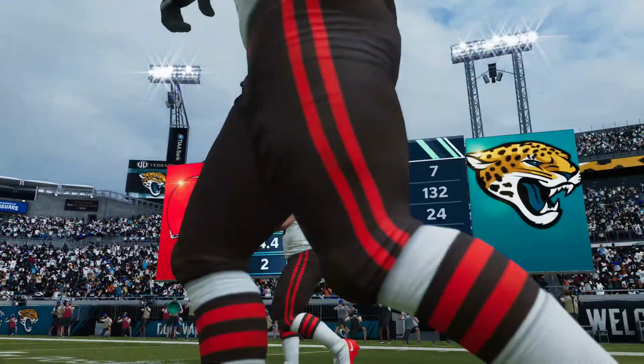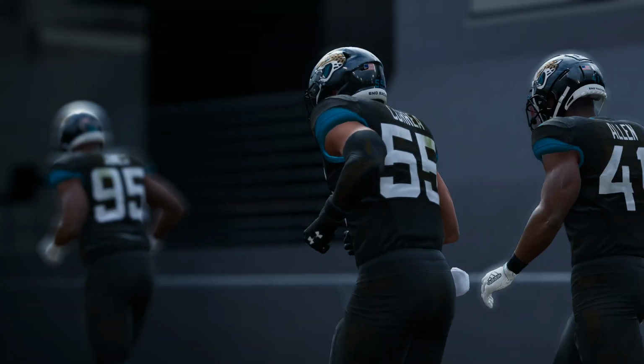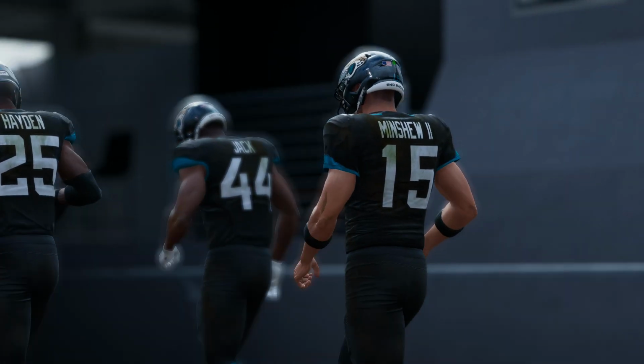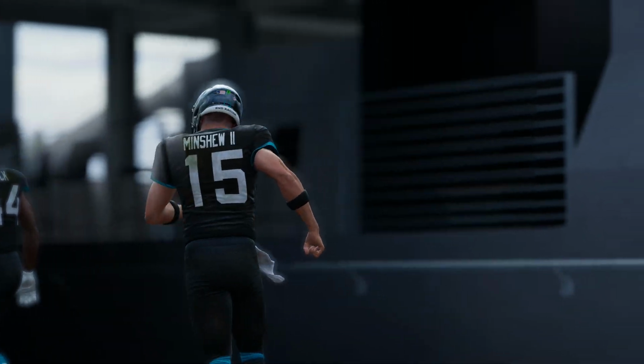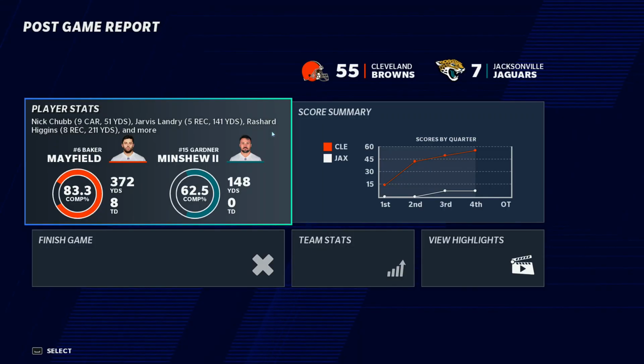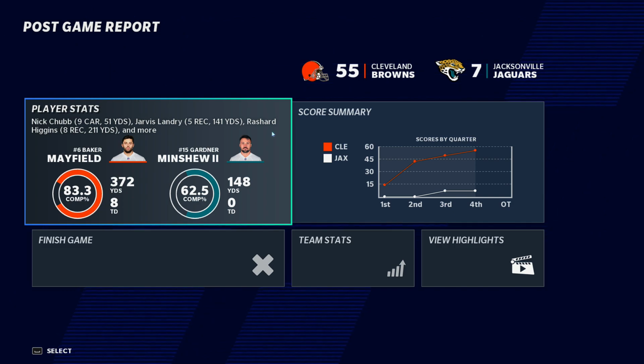So for the Browns, they keep pace in the playoff race as they move to 8-3 on the year. And they'll get another road date next week as their opponents will be the Tennessee Titans. Meanwhile, for Jacksonville, their woes continue as the record falls now to 1-10.